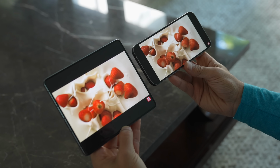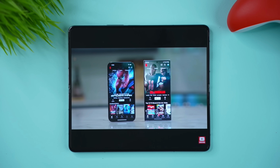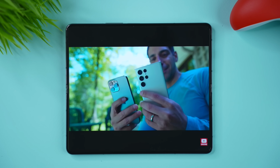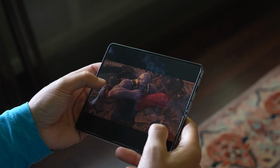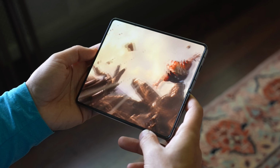When watching content, the larger display on the Fold does give you a bigger overall image when compared to the iPhone, but the more square aspect ratio means that you're getting larger letterboxing or black bars. The other option is to stretch the image so that it fills the screen, at which point the Z Fold 4 does a pretty heavy crop on the left and right sides of the image.